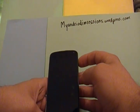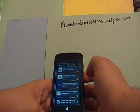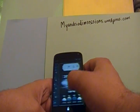I won't talk a lot about it. I might actually do a separate video on it, but just the little enhancements like the widgets I think are fantastic.